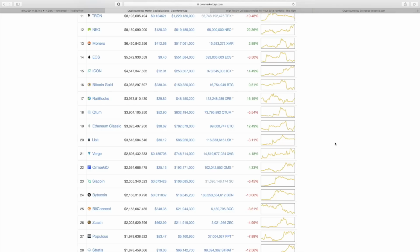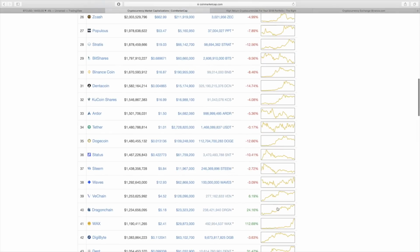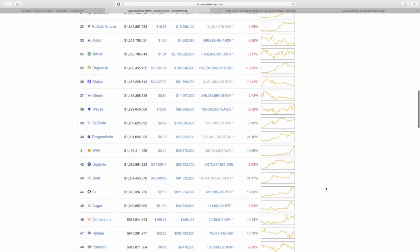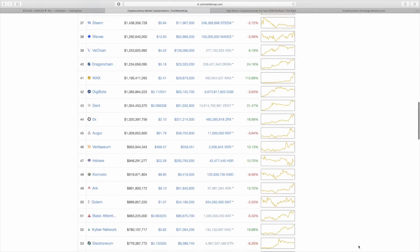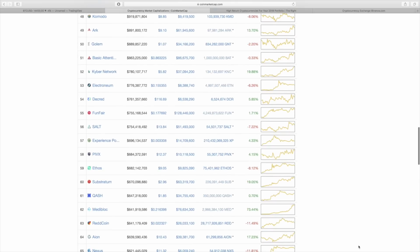Probably one of my favorite cryptos at the moment. Icon doing pretty well, up 14%, and I'm not going to go through the whole list, but as you can see, despite the fact that there's some that are green and some that are doing well, we're still seeing a lot of red right now, and definitely a little bit of a pullback phase for a lot of these cryptos, so nothing really to worry about.